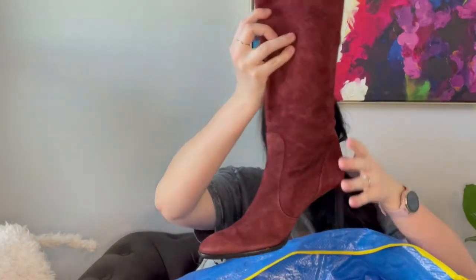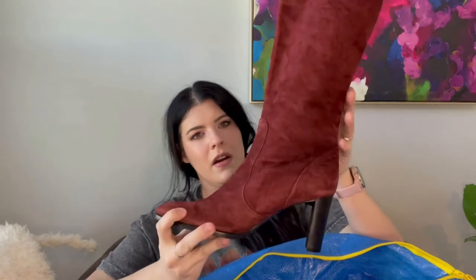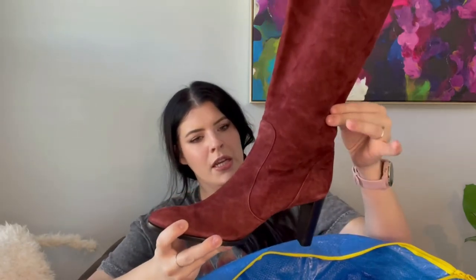And then this was a new to me brand. Very, very pretty, like maroon, burgundy, suede booties with a stacked heel, and the brand is like all the way down in there. I'll have to put it up here somewhere. I can't read it right now, and it doesn't even have it on the bottom, but I knew... Oh, yes it does. I just was not looking very well.